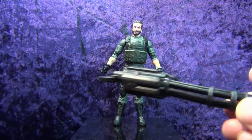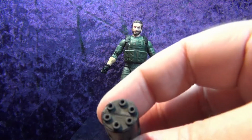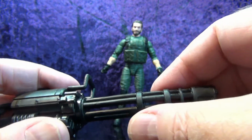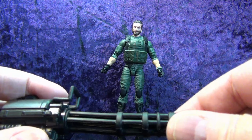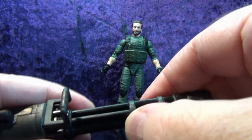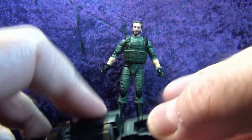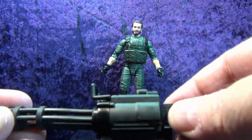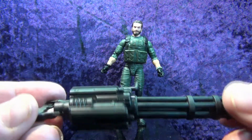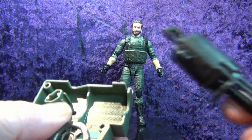And then we have the Gatling gun, which does turn. Got holes on the end, so if you got some blast effects or gun effects. It does look a little warped. Kind of, though. Yeah, it's a little warped. Probably for being in the packaging, and I don't think there's anything I can do about that. But it does have a handle on it and a handle up top so he can hold it. But it does apparently go into the bike itself, which we should be able to do.